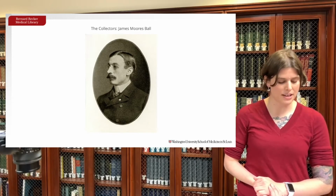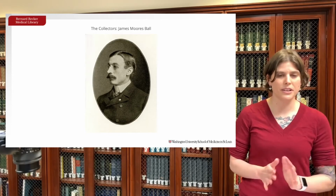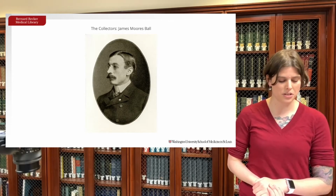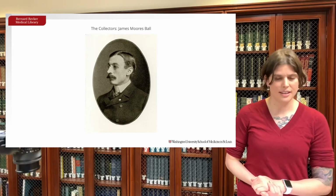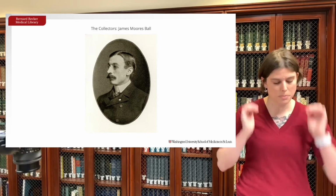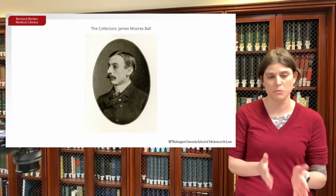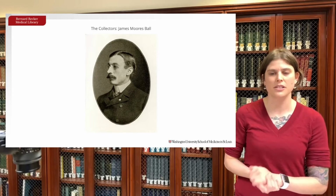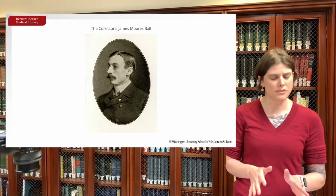And so that is about 400 volumes. They cover the period from the very early 1500s to the early 20th century. And one thing about him that's kind of interesting is that he's an ophthalmologist like George Becker, but unlike Becker, he's not really collecting in the history of his specialty. The Becker collection is really, really focused on ophthalmology. Ball was a little bit more of a generalist.